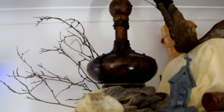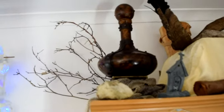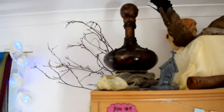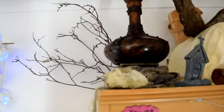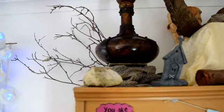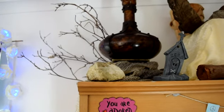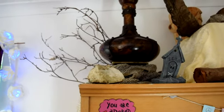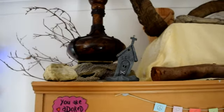And I've got some rose twigs there. I just really like the look of that. It kind of fits in with the season, so that sits up there. Let me refocus this. And I've got a rock there that my husband gave me. I love it when people give me stones and rocks and things because no one else I know is into them. But it means so much when someone sees something like that and thinks of me and gives it to me. So that's a special piece.